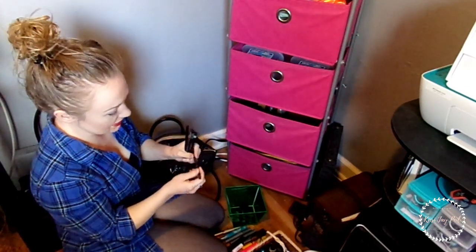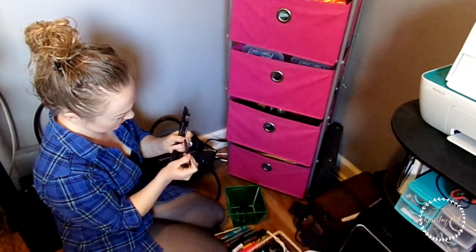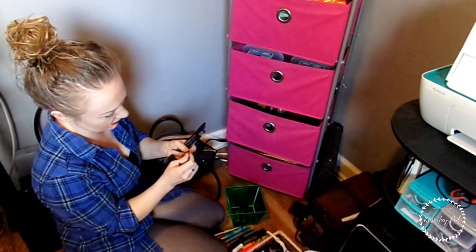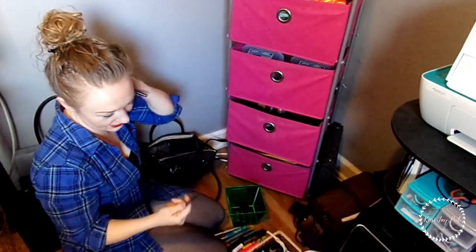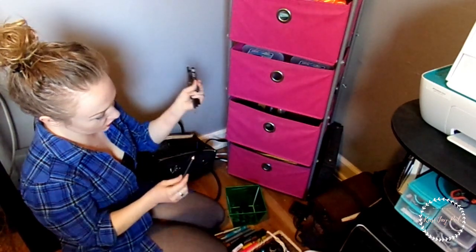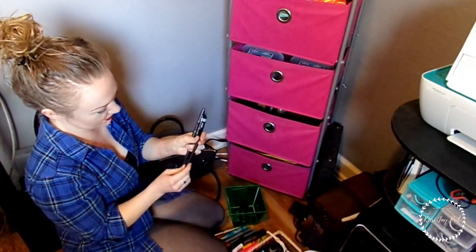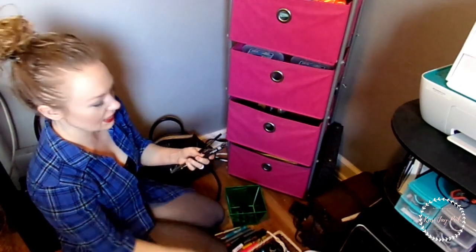This is the Mary Kay eyeliner, and this is a shade of purple. I don't remember what they called this shade exactly, like amethyst or something like that. It's older, you can't get it anymore, but it's a really nice purple. This is a gold eyeliner. I really don't even know what the branding is, it's so worn off. It's just really, really smooth gel eyeliner.